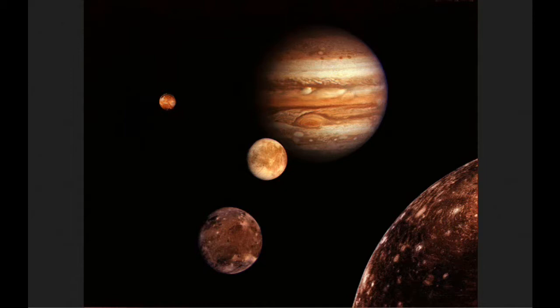The phase angle, which is the angle between the Earth and the Sun as seen from Jupiter, is 5.901 degrees, and that's 0.17 degrees less than what it was yesterday. The distance between Earth and Jupiter is 669,854,811 kilometers, and that's 1,316,462 kilometers closer than it was yesterday.